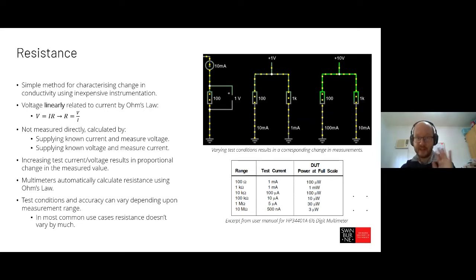Something to be careful of, particularly with semiconducting devices, is that different measurement ranges on a lot of multimeters involve different test currents. For a normal resistive device, this doesn't matter. If I do a test at 1 milliamp or 1 microamp or anywhere in between, and I divide the voltage by the corresponding current, I'll end up with the same number, right? If I take a 100 ohm resistor and I measure it, as is shown there, with a 1 volt bias or a 10 volt bias, I still get the same number of ohms once I divide it out against that factor. But that's not something that's true for a lot of semiconducting devices, which we'll discuss in a few slides.